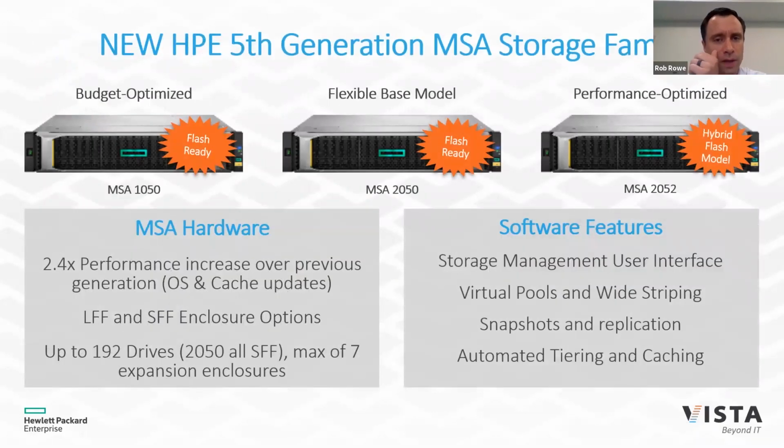So a quick overview of the 5th generation platform here. We've got the 1050, which does have some scalability and performance limitations, but again, for a lot of our customers that might have 2 or 3, maybe even 4 hosts and a couple dozen or maybe 40 or 50 workloads or virtual machines that they need to connect the array to, it's a fantastic platform.